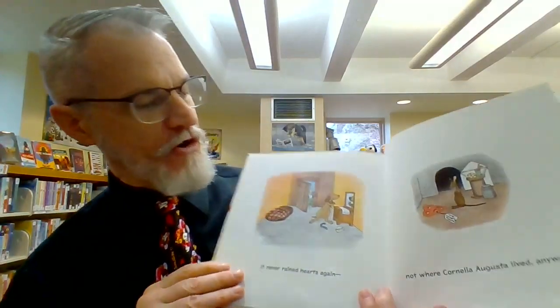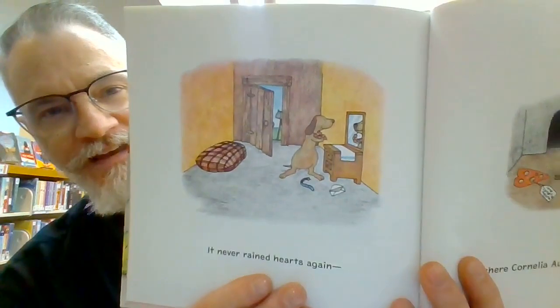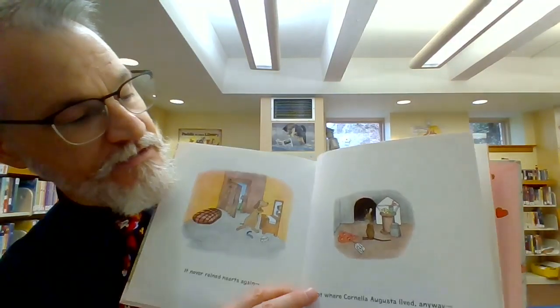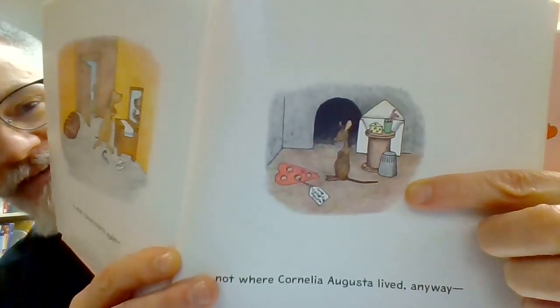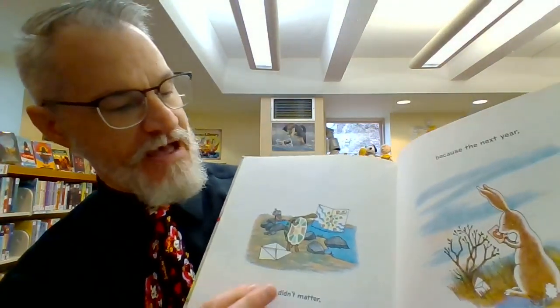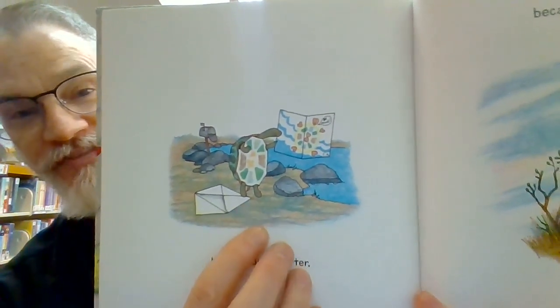It never rained hearts again. Oh, look who got the string of hearts. It's a dog. Not where Cornelia Augusta lived anyway. Oh, look who got the heart with the holes. It's a mouse. It sort of looks like his cheese in the back. But it didn't matter. Oh, look who got the one with all the colors. The turtle.